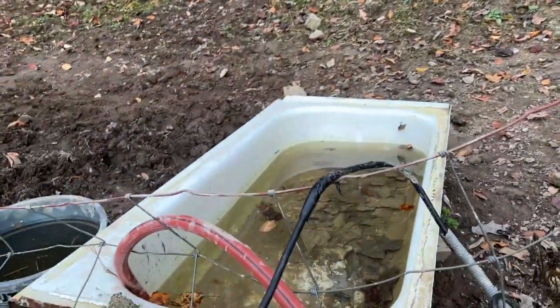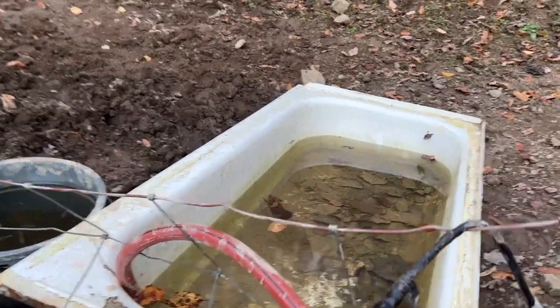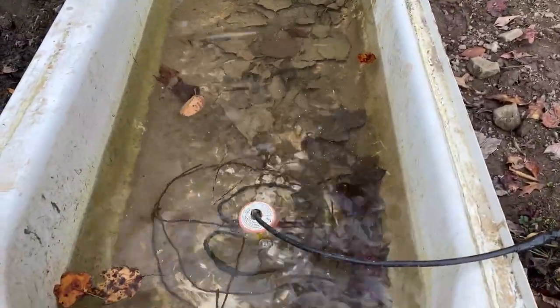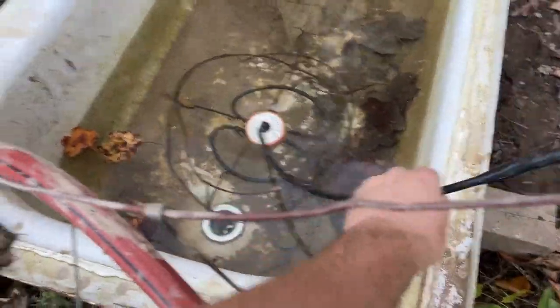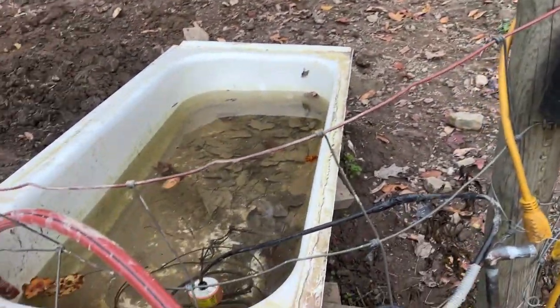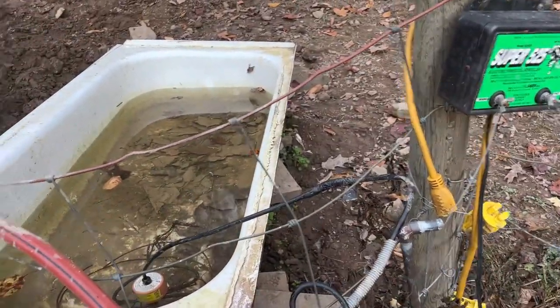One more thing before winter, before it gets cold. I got this water tank up here. This is an old bathtub from a horse. And I gotta put my deicer in here. It ain't froze yet, but it won't be long. It'll start freezing over. So I'll go ahead and put it in the tank. That way all I gotta do is plug it up. I've got a power cord run out here from my electric fence. So I'll just plug it up, and I'll probably put me a little splitter on the end of it.